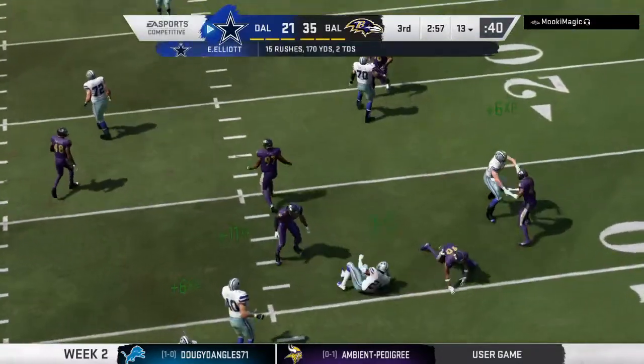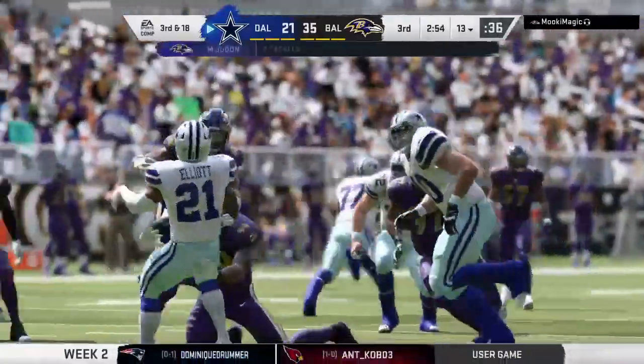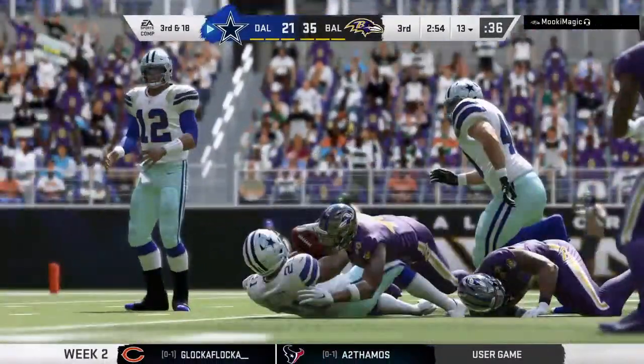And maybe a measure of revenge there. He's had his way in this one, but this time they get him behind the line. That'll wind up going for a loss of 4. And they're going to be staring at a 3rd and long here.